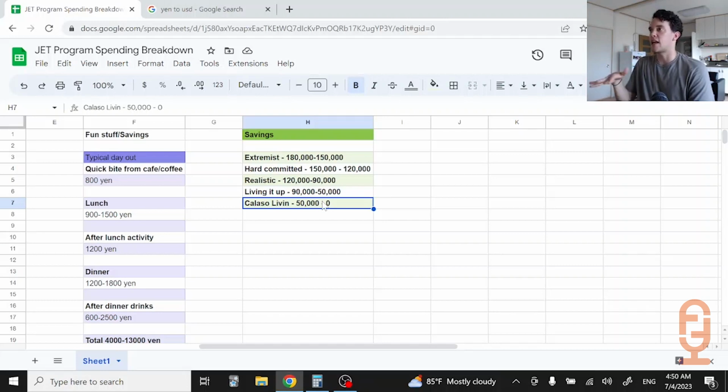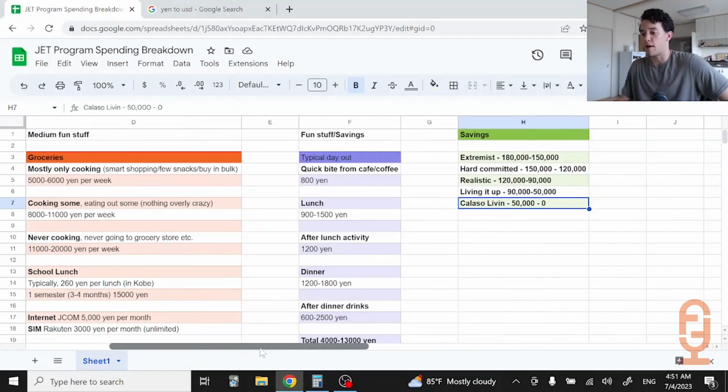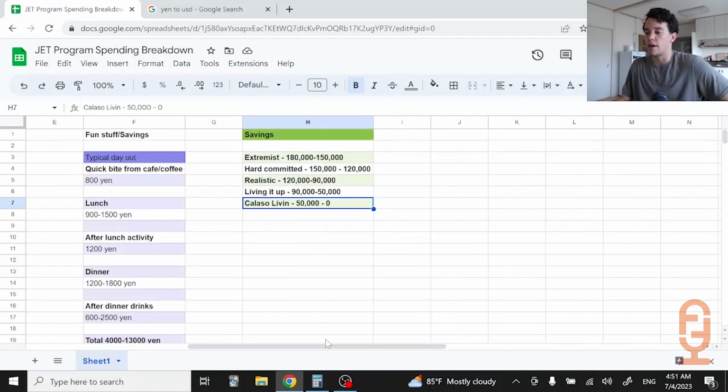But I'll start to put a stopper on that and be like, okay, I don't want to spend 5,000 yen 3 times a day. That's just not me. People do that, and you definitely can. Like I said, making 230,000 net, you can afford to play around a little bit with your salary. And JET is cheap. The salary is pretty cheap when you convert it back to the Western standard of US dollars, pounds, euros and what have you.